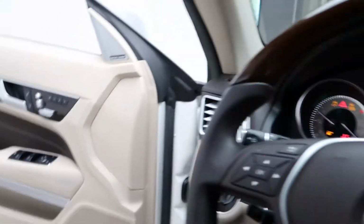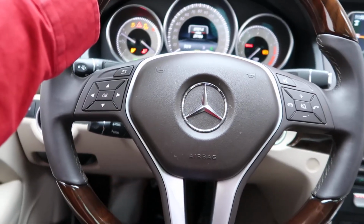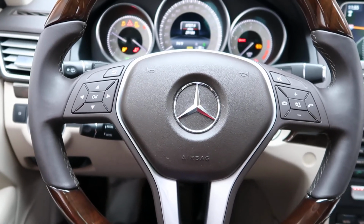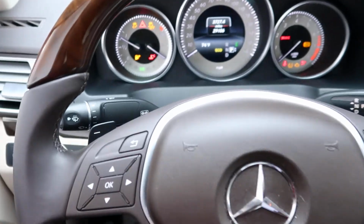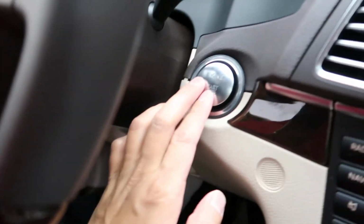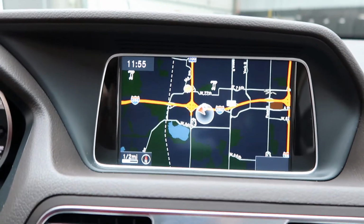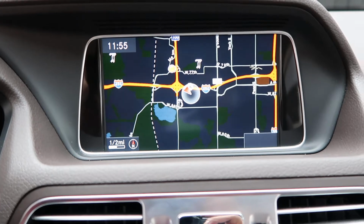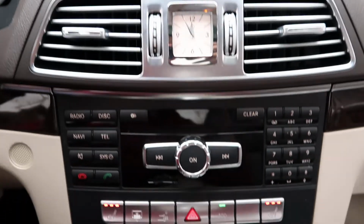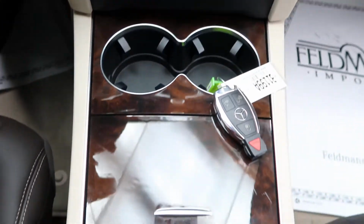Popping in, we have a nice wood leather steering wheel paired with the burl walnut trim. Steering wheel controls, paddle shifters for extra performance, a push start ignition, navigation, a rear view backup camera, hard keys for a media display, heated seats, dual climate controls, cup holders.